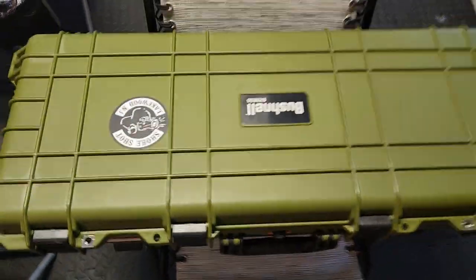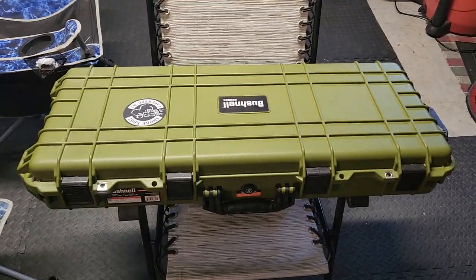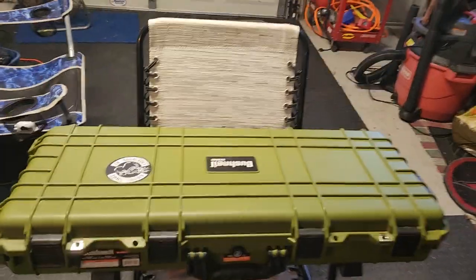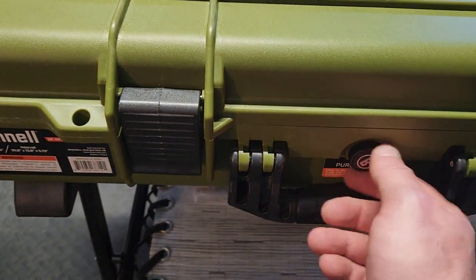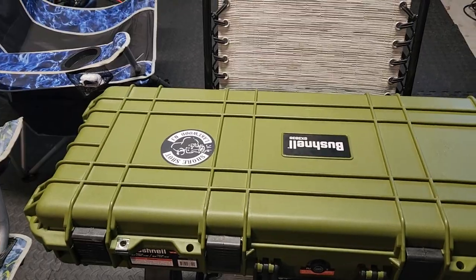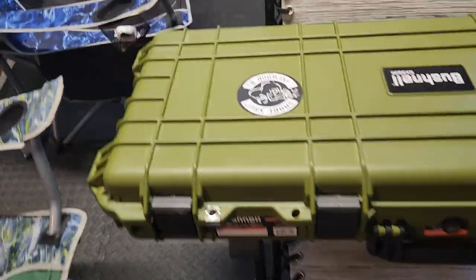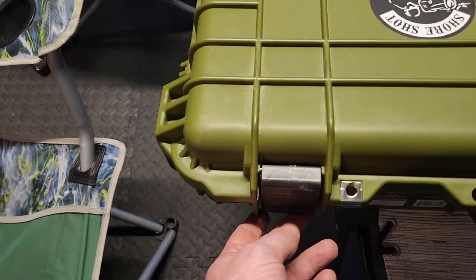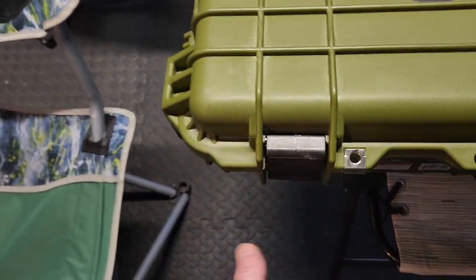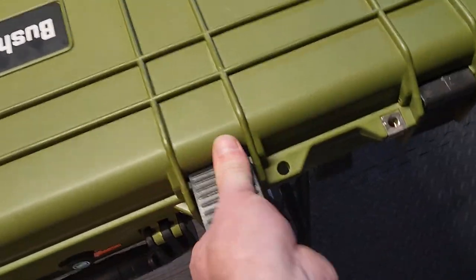So this, I love it. Absolutely love it. You could throw this thing in a river or the ocean and it would just float around. This is a pressure valve down here. So you could twist it and it creates a positive pressure on the inside so water can't get in. I really like the snap buckles. It's not one of those weird buckles you got to jiggle up and down. It's just simple. Up, up. That's it. I like those.